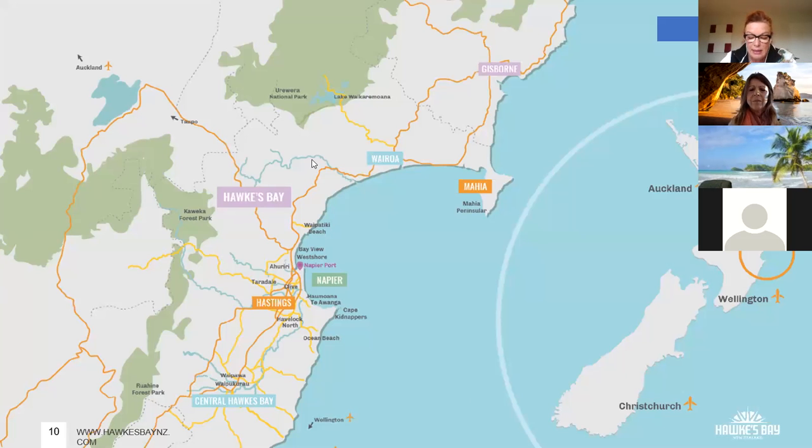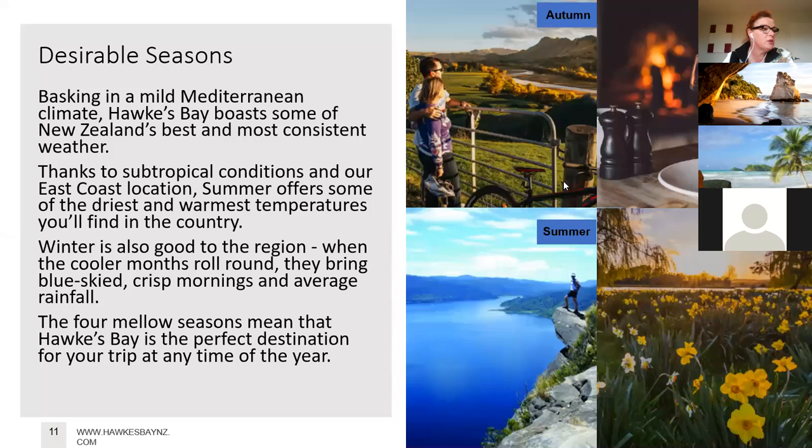It's really, really accessible. It's a wonderful destination to get to and around, and you can fly in from Auckland, Wellington or Christchurch, and also drive from Taupo. It's an hour and a half from Taupo, 2.5 hours drive from Rotorua, so it's not too difficult to work into an itinerary as well. So lots of really lovely offerings for clients in this part of the world.